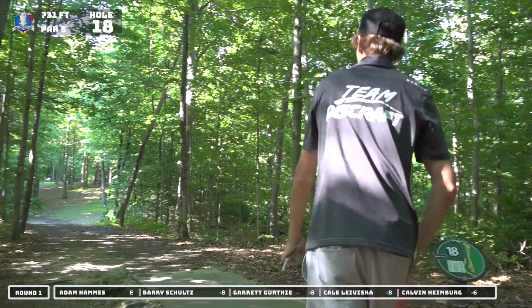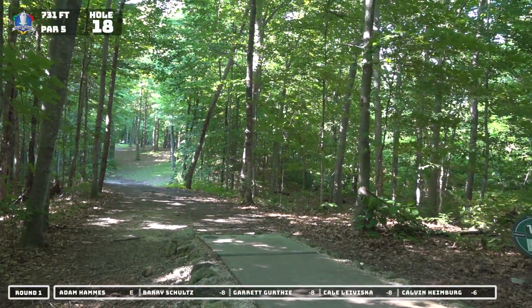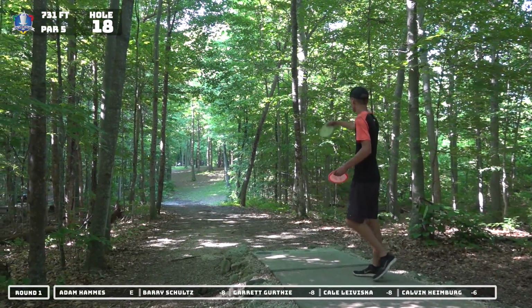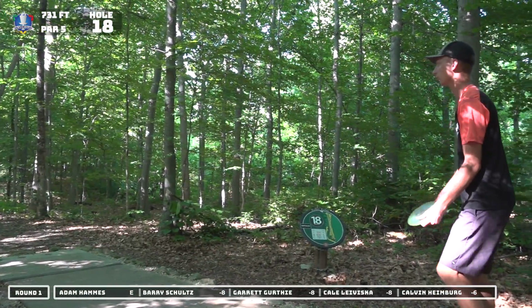Most of the guys here are going to try to lay up somewhere near that pond. Good ending. Oh. Good ending. And I would go as far as saying, if you can get to the pond from this long tee, you've thrown a perfect shot. I mean, it's just an absolutely perfect shot if you can get to the pond.